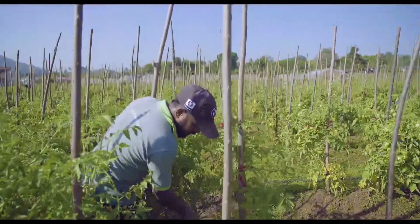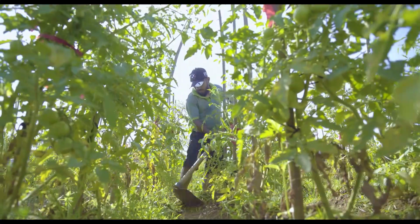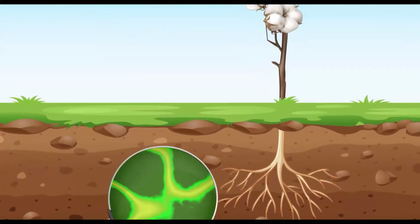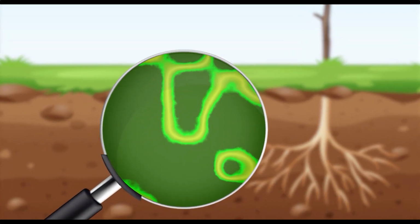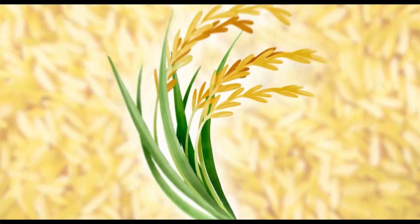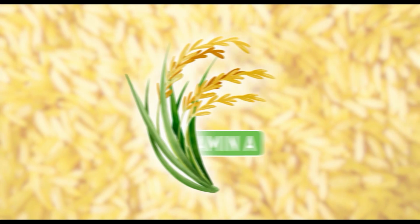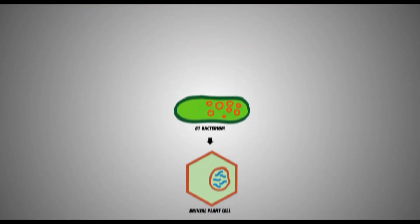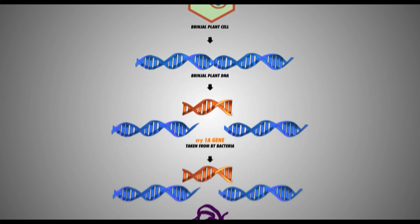Some genetically modified crops are herbicide tolerant, where the herbicides only kill the weeds and not the crops. The gene comes from a soil bacterium. This helps farmers to manage weeds better. The golden rice is enriched with provitamin A that helps prevent blindness. For this, the gene comes from corn and other bacterium.